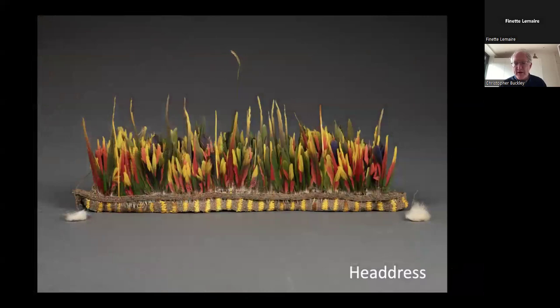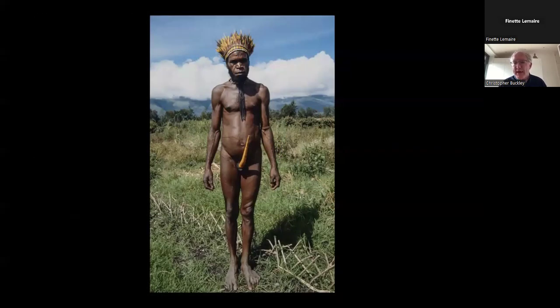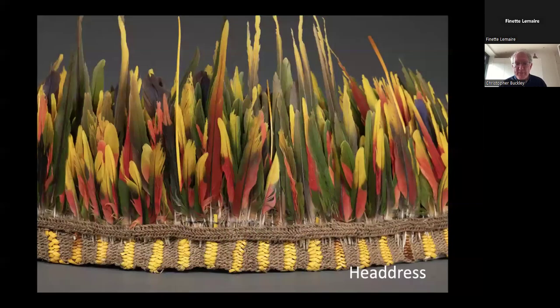This is an example of a headdress made from parrot feathers. This is a very rare piece because the parrot feathers were difficult to come by and had to be obtained by trade. This is what it looked like on the head of its original owner. And it's constructed of brightly colored parrot feathers embedded in a band of looped fiber weaving, decorated with yellow orchid fiber.